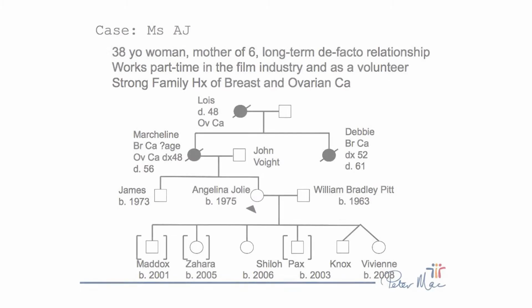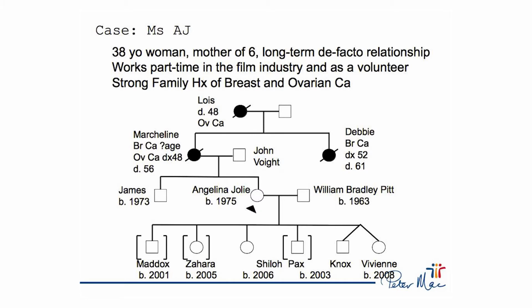So Paul went to the internet and he managed to put together her family tree from what's publicly available. Basically what we have here is Angelina Jolie, and she's got 3 biological children who share her own genes, and 3 adopted children. One brother, and her mother died of ovarian cancer at the age of 48, but previously had a diagnosis of breast cancer. We're not quite sure at what age she developed that. And more recently, her maternal aunt died of breast cancer in her early 60s, and their mother, Angelina's maternal grandmother, died of ovarian cancer in her late 40s.